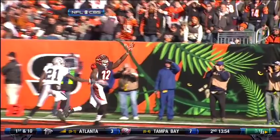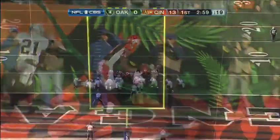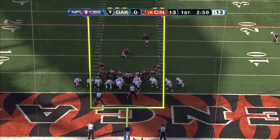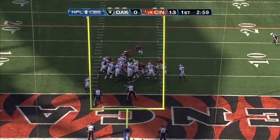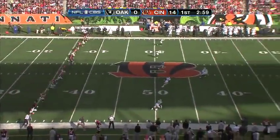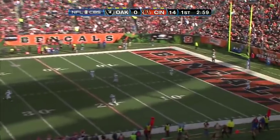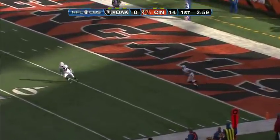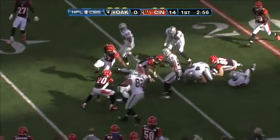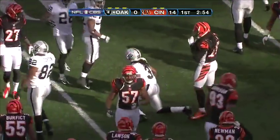Third straight game that he's found the end zone. Two possessions this game and he has scored a touchdown on both. Surpasses his touchdown total from a year ago. Nugent with the extra point. Francis, 3 yards deep, and upended as he flopped.